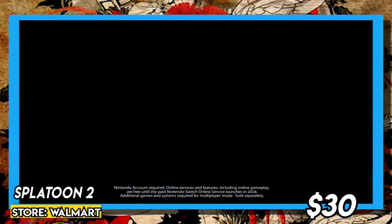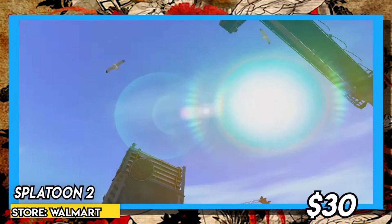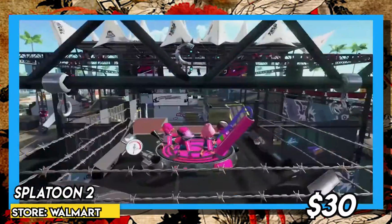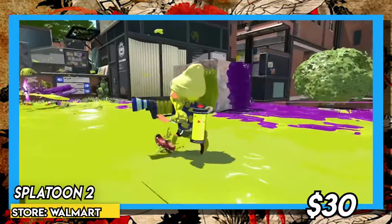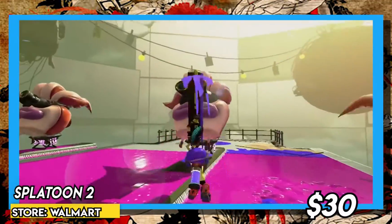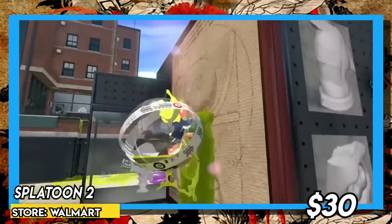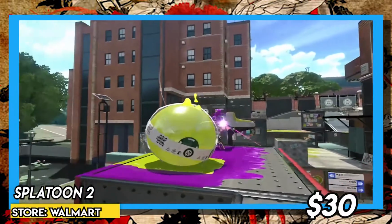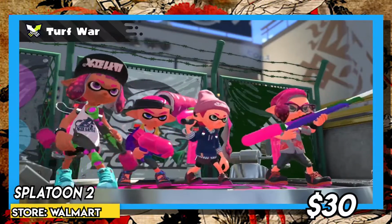Splatoon 2. Now this is going to be $30 at Walmart. This game has its hiccups, it has its issues, but I find it very, very fun. I almost got addicted to it for a while. Just the general gameplay of it is so unique. It's so Nintendo. Only Nintendo could take a game like a first-person shooter or even a third-person shooter and just Nintendo-fy it and do it in a way that's never been done before. And it's amazing. It's so much fun.